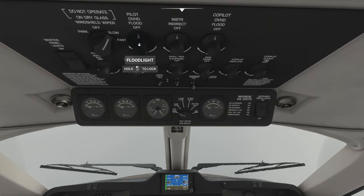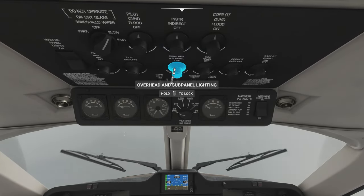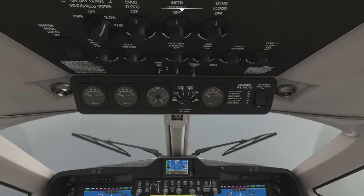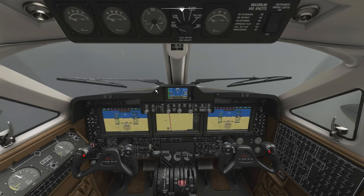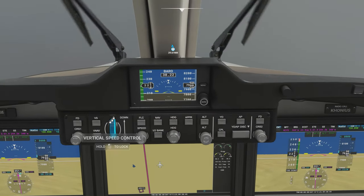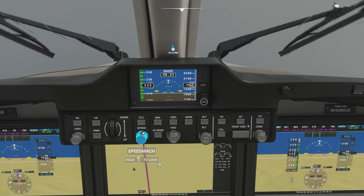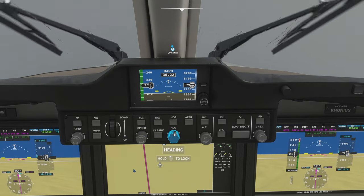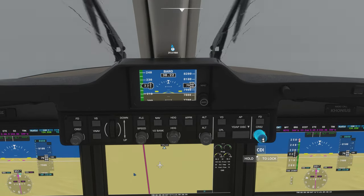No doubt these are added to make it easier to fly on the Xbox. These have always been very hard to set, especially when you get into some of the controls that have two parts. I don't know, I'm not finding one, but some of them have an inner and an outer dial.